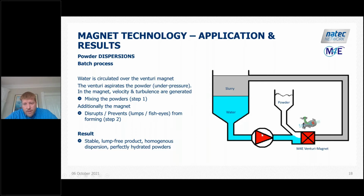As the water and the slurry are recirculated, we're able to add and hydrate powder through the venturi. And really the benefit that we found with adding powder through the M4E venturi is it prevents any of the dry clumping, or what we call lumps or fish eyes, from forming. So this technology has been very efficient at adding dry powders to a liquid solution, to the point where we're now using this technology for things like pancake batters to fully hydrate and mix them, because of the potential problems with fish eyes and powder clumping. So it's definitely helped to produce a more robust pancake batter mixture as well.